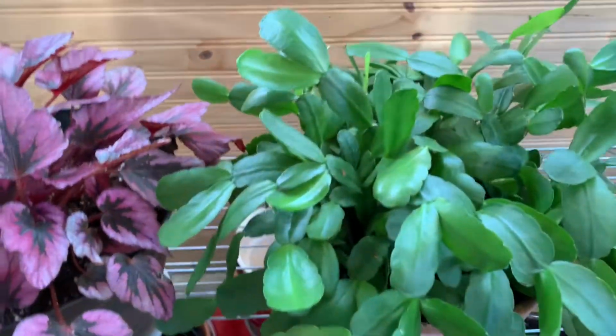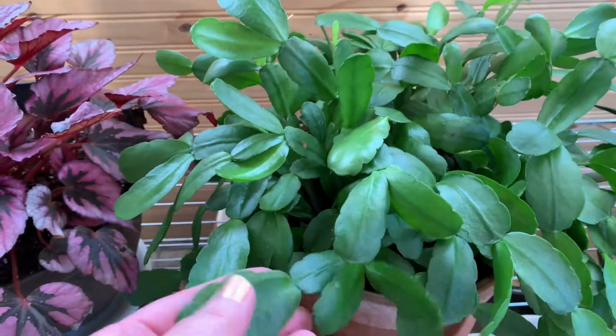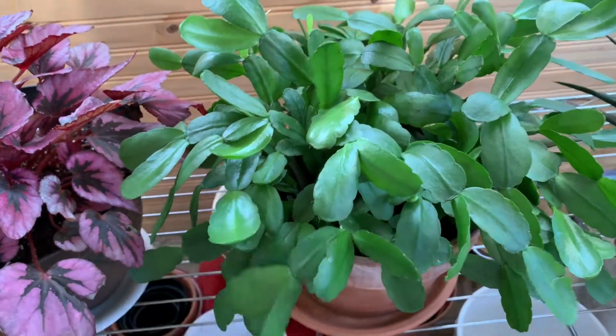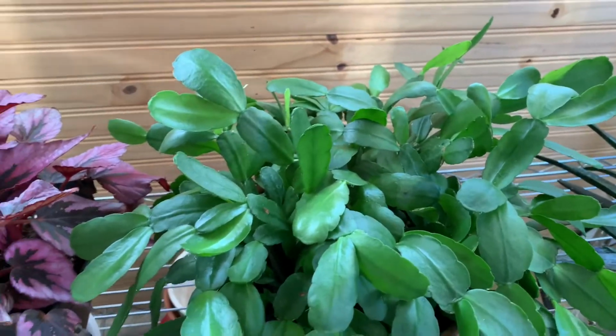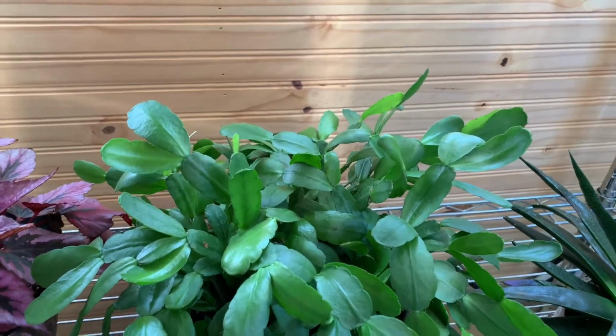Over here is a Rhipsalidopsis. This is an Easter cactus. This one has not bloomed for me yet, so I'm going to change up its conditions before springtime this year, or closer to Easter, so I can see if I can get it to bloom.